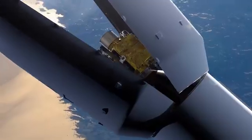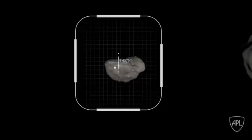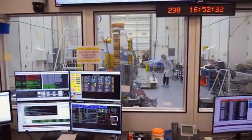My job is to make sure we launch. My job is to make sure we're able to receive data back. My job is to make sure we hit. There's DRACO on the bottom of the spacecraft, as well, of course, as integration and test.